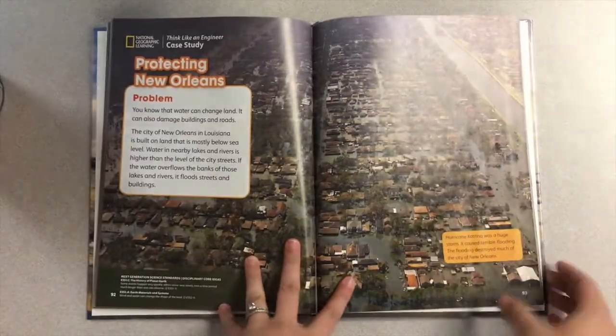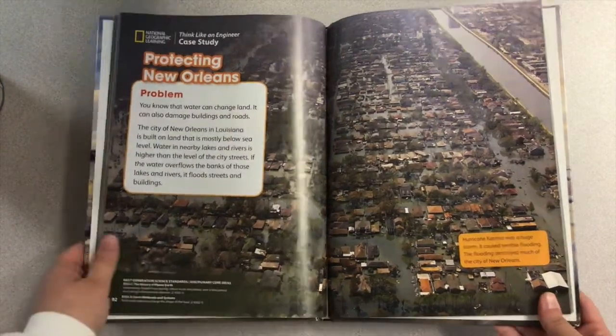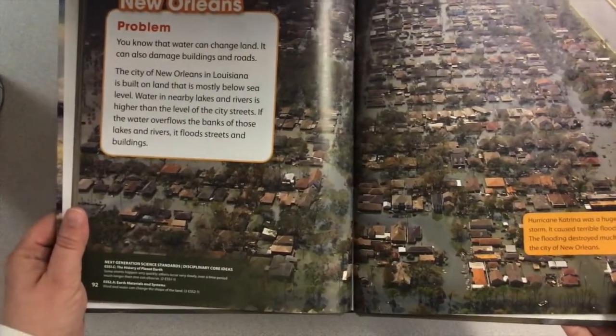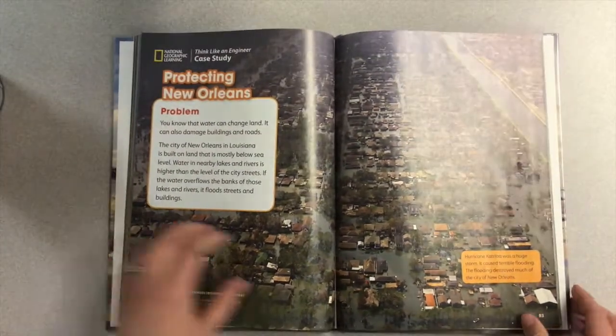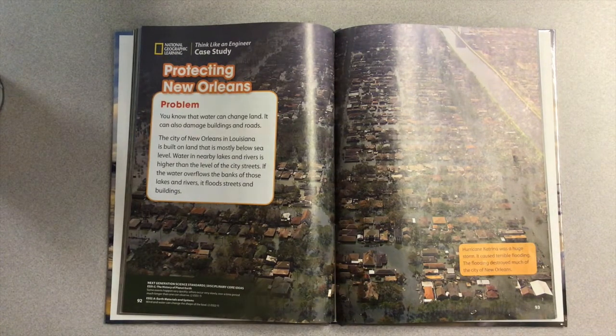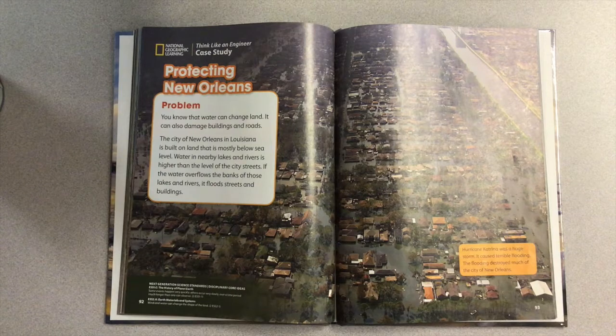is New Orleans. So this is a picture here of New Orleans, and I'm not sure if you can tell, but New Orleans in this picture is underwater. Do you see the water between the houses there? So here's the problem. We know that water can change land, but it can also damage buildings and roads. The city of New Orleans in Louisiana is built on land that is mostly below sea level. Water in nearby lakes and rivers is higher than the level of the city streets. If the water overflows the banks of those lakes and rivers, it floods streets and buildings.